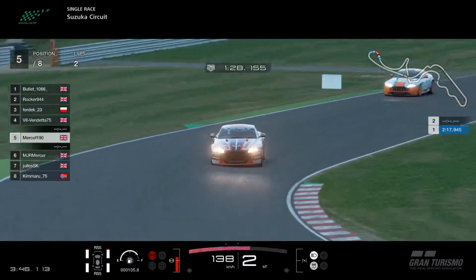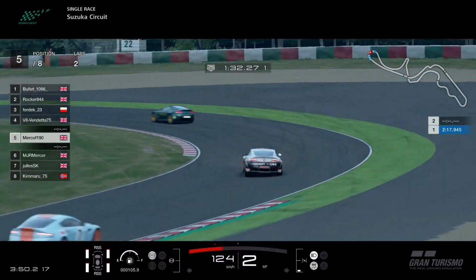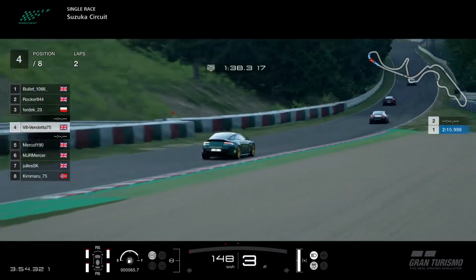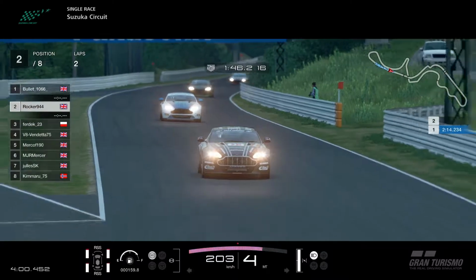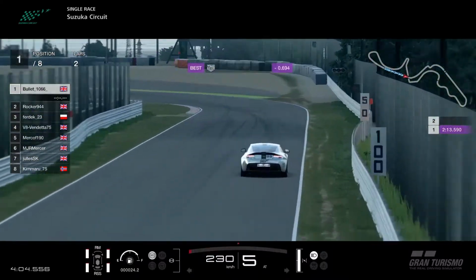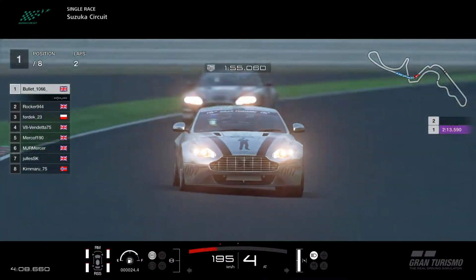We were originally going to use the Subaru Impreza road car, but not a lot of people had it, so we changed it up. Aston Martin turned out to be a pretty good car to drive.